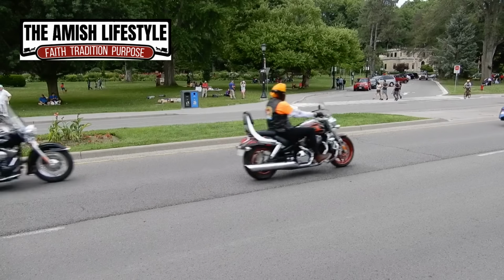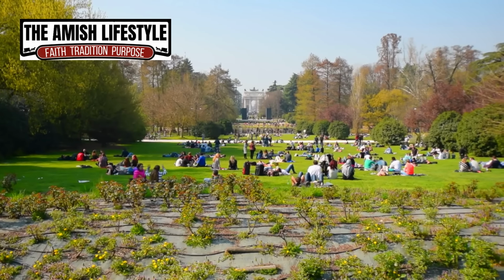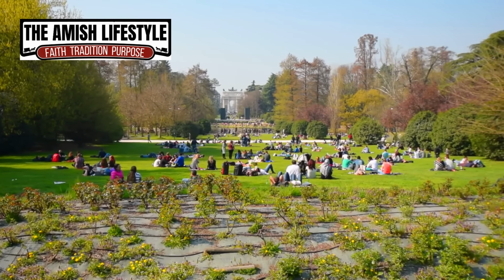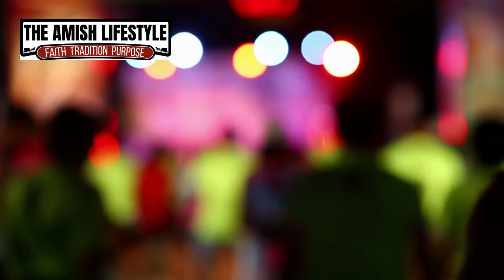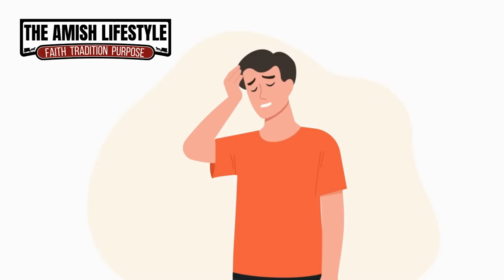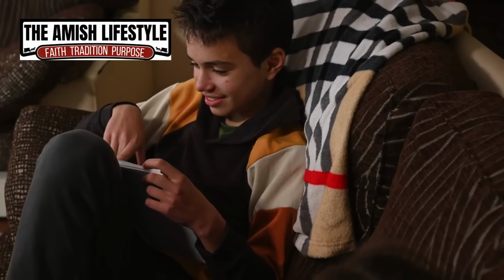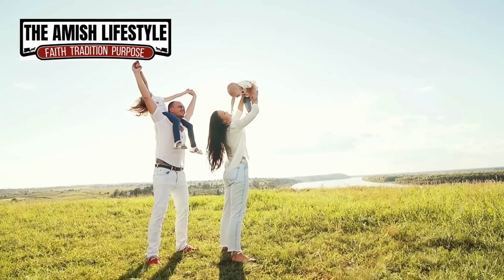For starters, they slow down during the hottest part of the day. That means no heavy chores, no long walks, no unnecessary movement when the sun is at its strongest. Why? Because physical activity creates body heat. And when it's already 110 degrees outside, the last thing you want is to make yourself hotter by accident. Instead, they take naps, read books, or just sit quietly in shaded areas. It's not laziness, it's survival.